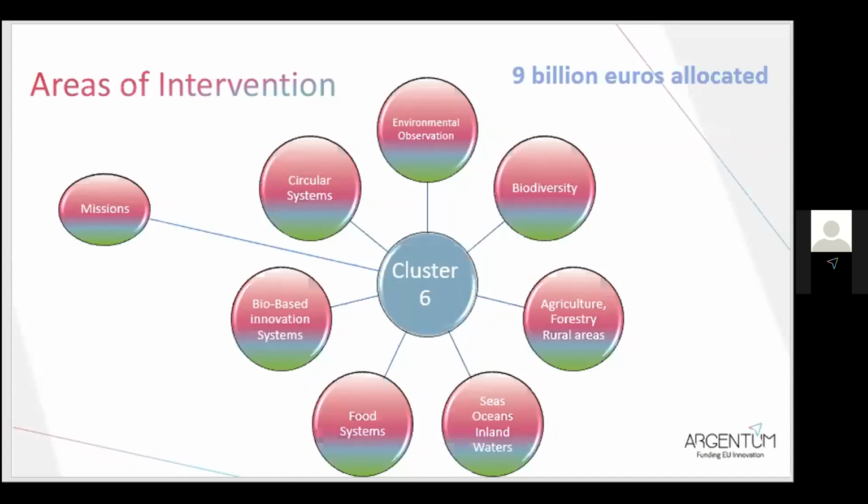Research and innovation should have impact in the areas of intervention presented in this slide. Environmental observation is performed by governments and international organizations and coordinated by the Group on Earth Observation, called GEO. Its objective is to monitor and model the changes of the Earth's atmosphere, oceans, and landscapes.